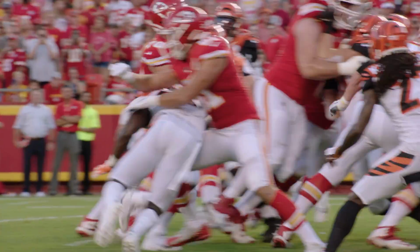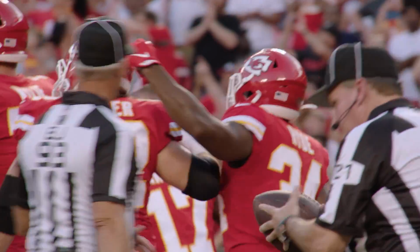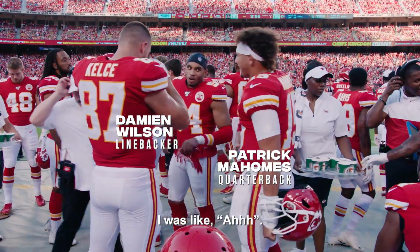Well, that's what you expect out of this offense. Come back and answer. That time Hyde just punched it in. I understand. In the season, I'm going for it, bro. Wait, no. I was like, no, don't go for it. Slide.